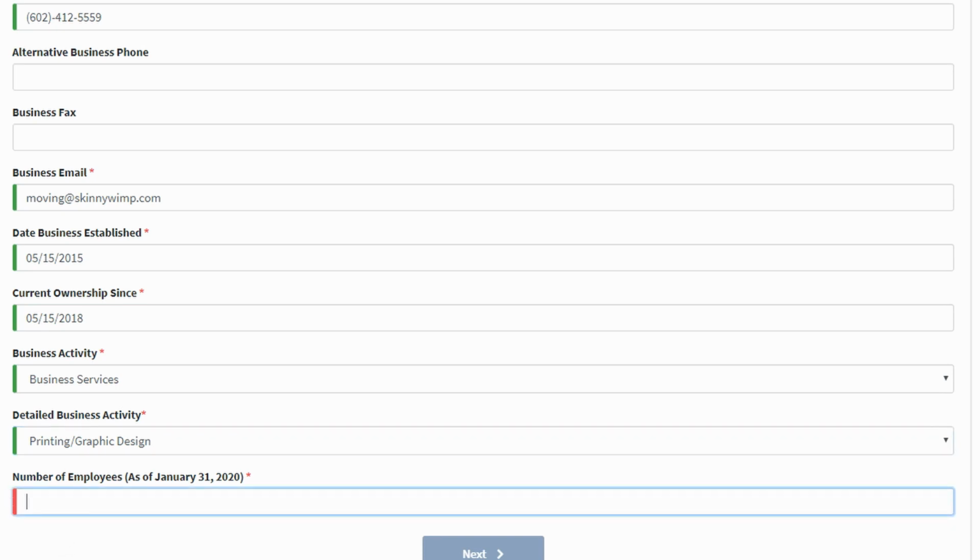Number of employees you have. Now, this is the number of contractors or employees you had in the past year. Again, if you don't have employees, don't apply. We're just going to put 50 in here as an example.